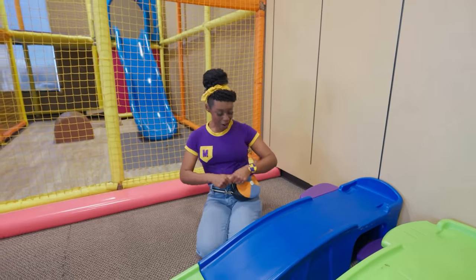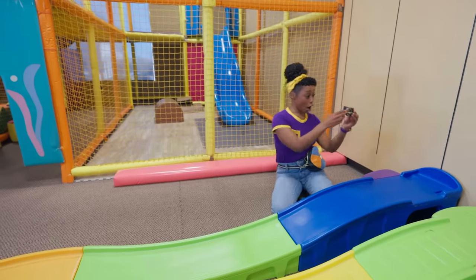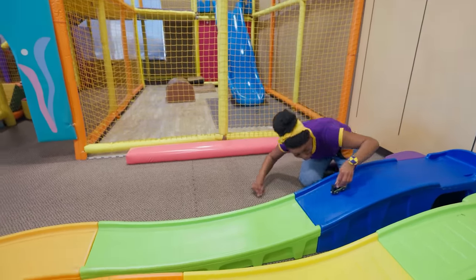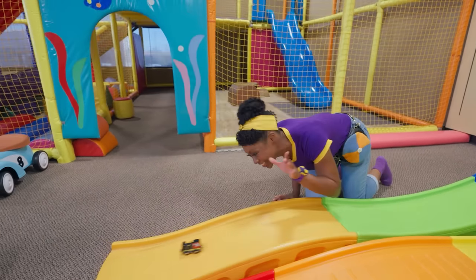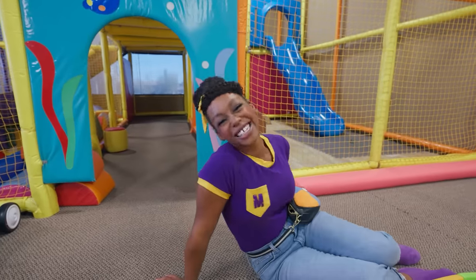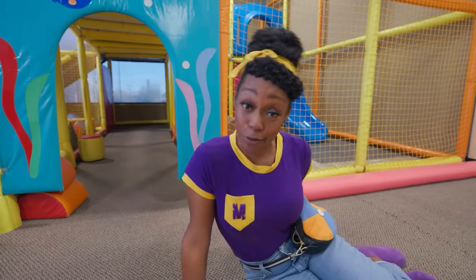Hey, do you think we should make our train go down the track? Yeah. Okay, train, time to go down the medium track. Are you ready? Get set. That was so much fun. Let's go see what other tracks we can drive our train down.